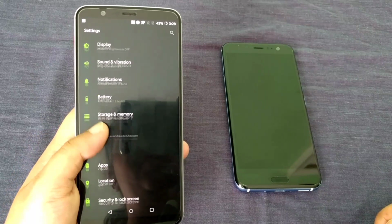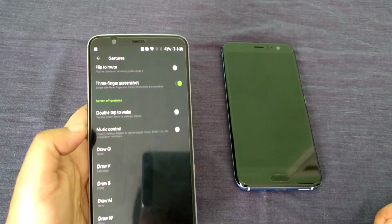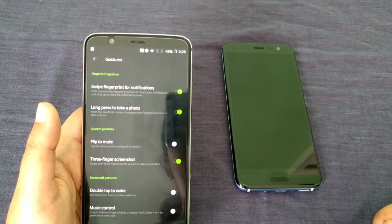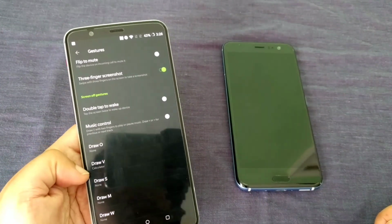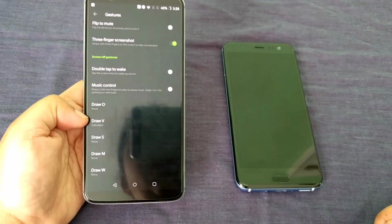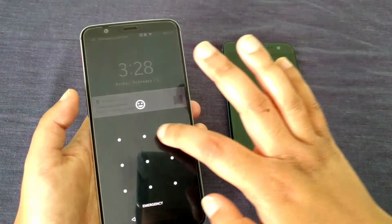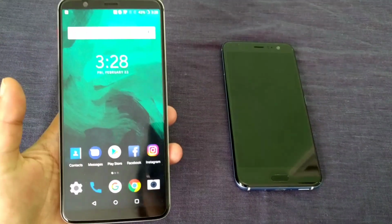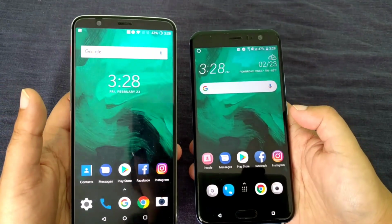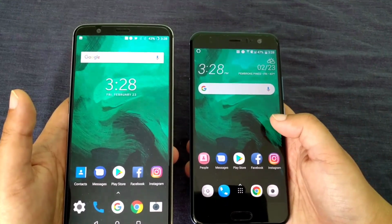There are also other gestures on board here that you can set up. Let me go to gestures. So you can do flip to mute, swipe down the notifications on the fingerprint sensor, swipe down the notification tray like that. And then you can use these to draw. I don't really use this at all, but you can set it up where at your lock screen, if you draw something, I have that set up to the calculator. So your calculator automatically comes up with that. So those little gestures do help as well with the user experience. Some of them I use more than others, but both phones do have these pretty unique things included in them.